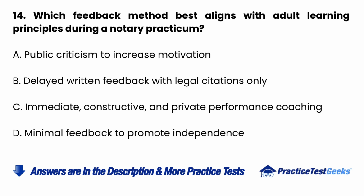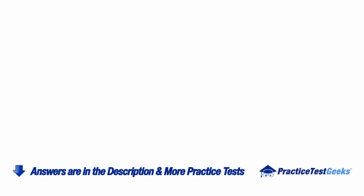14. Which feedback method best aligns with adult learning principles during a notary practicum? A. Public criticism to increase motivation. B. Delayed written feedback with legal citations only. C. Immediate, constructive, and private performance coaching. D. Minimal feedback to promote independence.